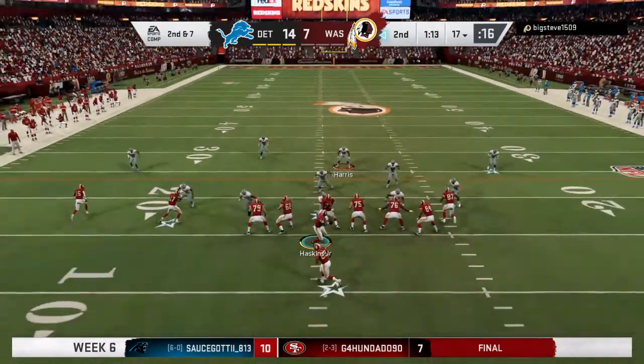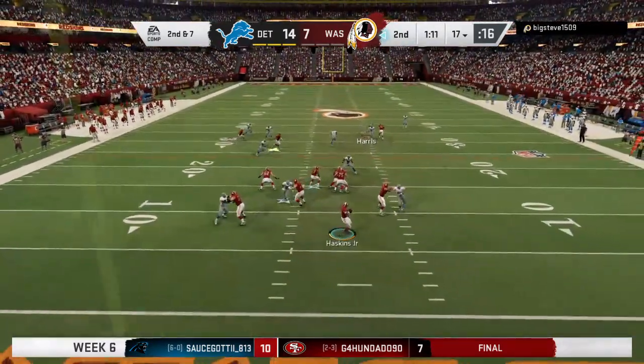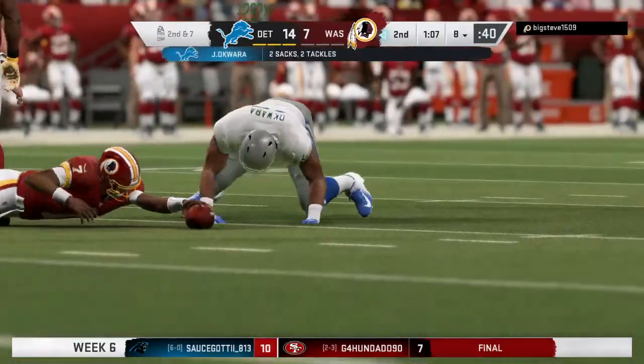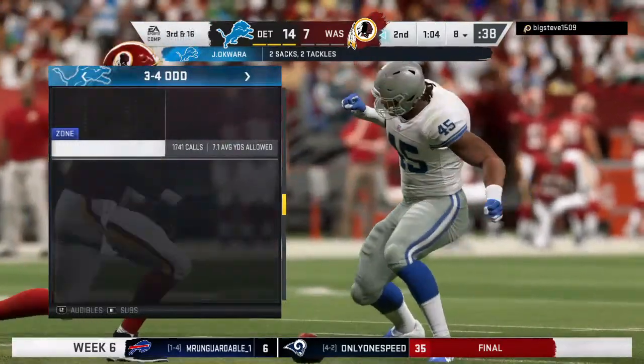Here I come. On second down, here's Haskins. In trouble here, and down he goes. Back at the 8-yard line.